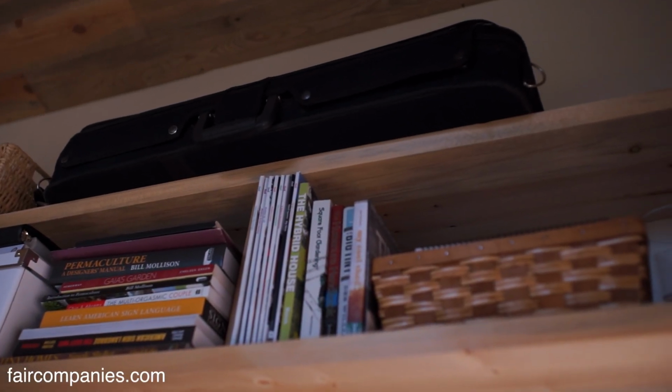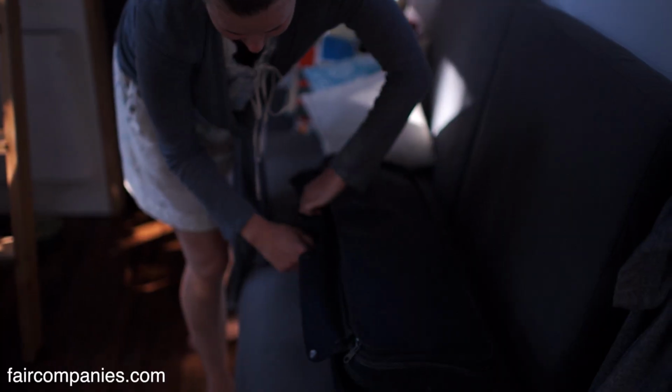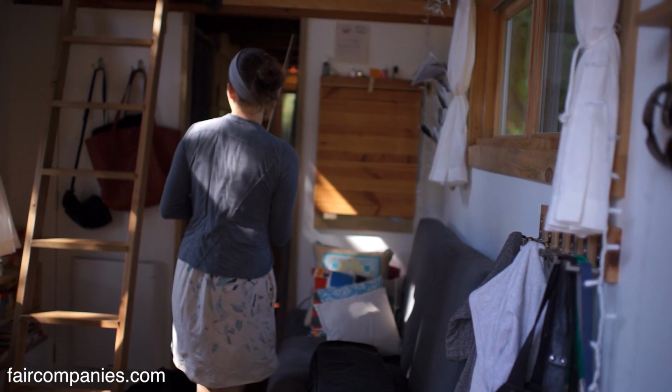My violin stand. Do you play violin? Yeah. I used to be a classical violinist. I'm not anymore. See, normally you'd be able to just leave your stand up with the music on it, but we live in a tiny house, so you gotta put everything away when it's done, which makes it not quite as easily accessible.